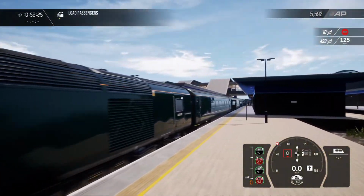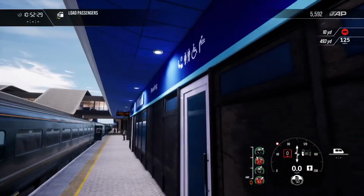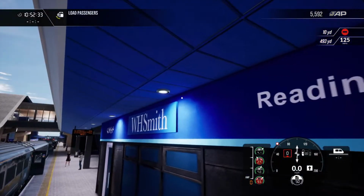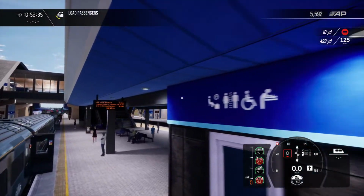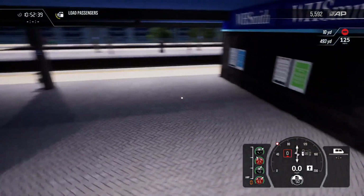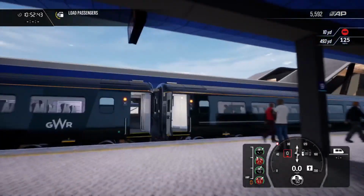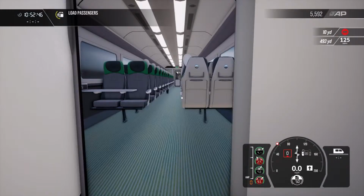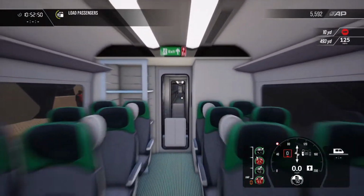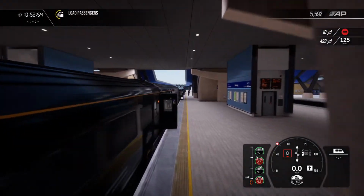We've opened the doors. They are escaping. What have we got here? Reading. There you go. Toilets, waiting room, baby changing facilities. W.H. Smith, happy days. What have we got here? Hereford, 10:54. That's this service. We're on time. We're early. Just doesn't mean we can actually go anywhere. Let's have a quick look in one of the. Oh, she's gone. She went quickly. But yeah, nice on the inside. Oh, near enough got decapitated again.